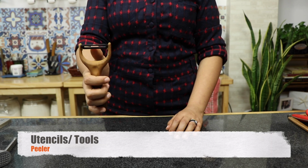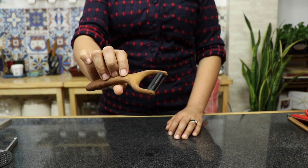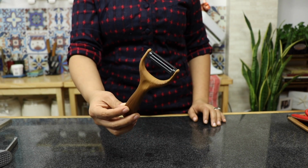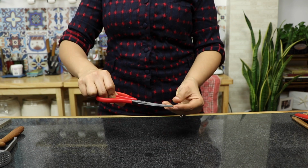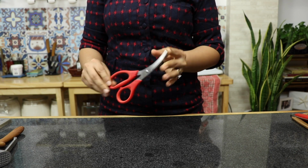Cooking means lots of peeling, so if you're going to peel any vegetables and you want to do your job fast, get a peeler. Peelers are safe, fast and precise because it only removes the skin, and especially if you're a beginner you don't want to waste. Kitchen shears. They are very versatile and useful to trim chicken, snip herbs, trim pie dough, even cutting parchment paper.